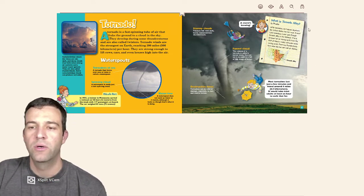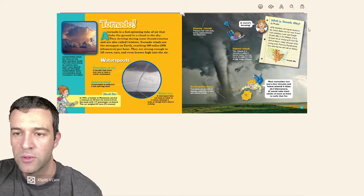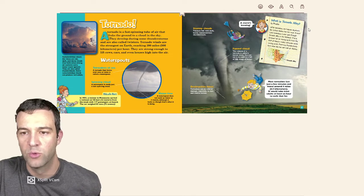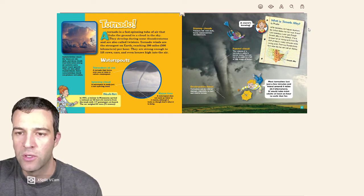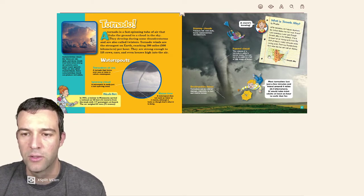What is Tornado Alley? While tornadoes can happen anywhere, the United States has the most. Around 1,200 tornadoes a year spin through Tornado Alley in the Midwest. This is because hot air moving north from the Gulf of Mexico meets cold polar winds coming from the north. Enormous thunderclouds form when the hot and cold air clashes. Here's Tornado Alley.